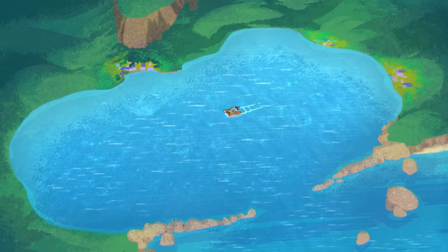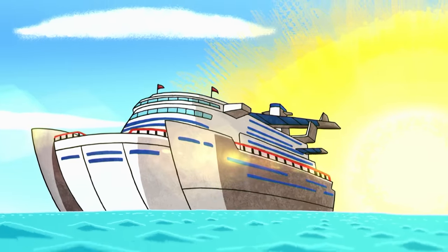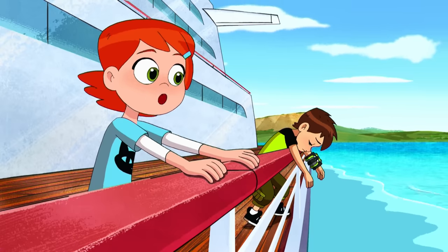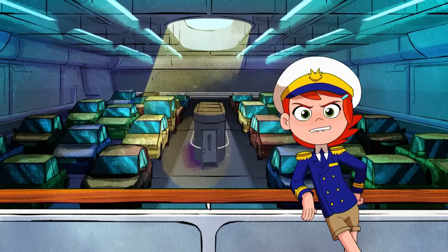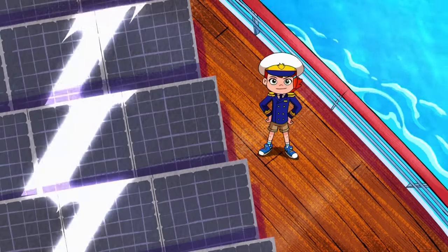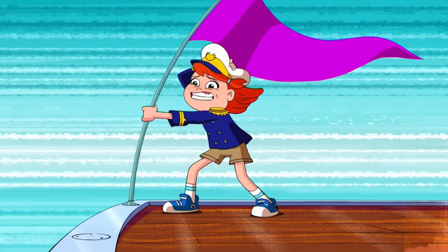The majesty of beautiful Blue Bear Bay, the perfect place for the maiden voyage of the SS Pettigrew. Oh boy, a wobbly boat. It's much more than a boat, Ben. It's a state-of-the-art mega ferry with room for 70 cars and 800 passengers, completely powered by solar panels and other renewable energy sources, able to reach speeds up to 80 knots.